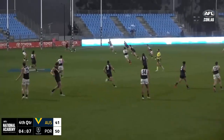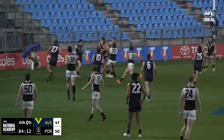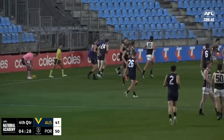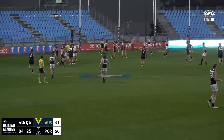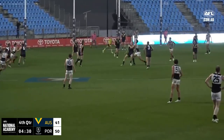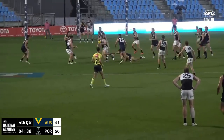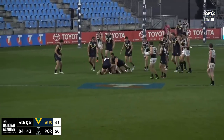Hayes again, imposing himself on this game all day long. Sam Hayes. It was a high one inside 50, a tough one to mark. It goes out for a boundary throw-in. I wonder how many of those we'll see in the final term. But Adelaide taking on Sturt next week in the SANFL when that gets back underway. That'll be round 3 of the new SANFL season. They've gone down to Glenelg and Adelaide in their first 2 outings at state league level.